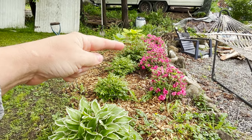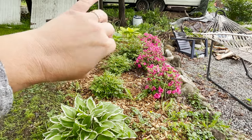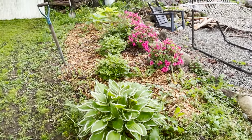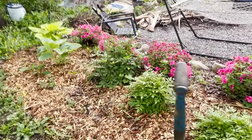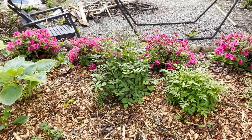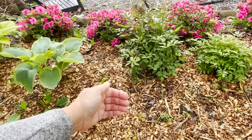So this astilbe is flourishing, but when these guys get bigger, it'll crowd him. So I need to move him out of here too. So he got moved out to the outside, and probably fall or spring, he'll get moved to a better location, but he's really enjoying it right now. So if anything, I just need to pull him out.